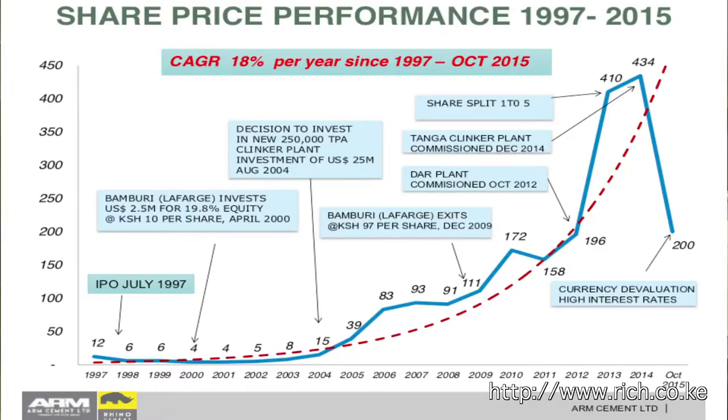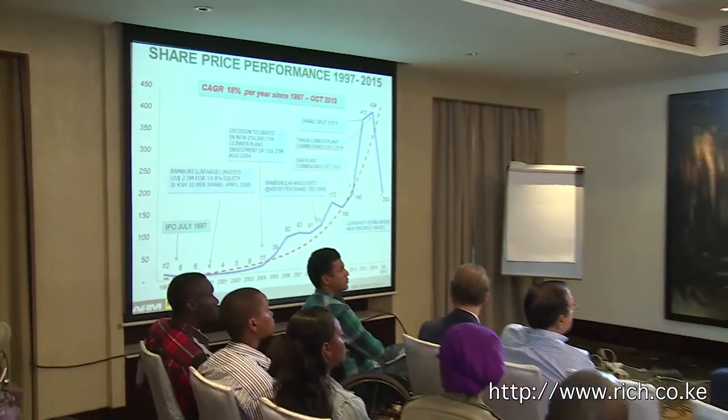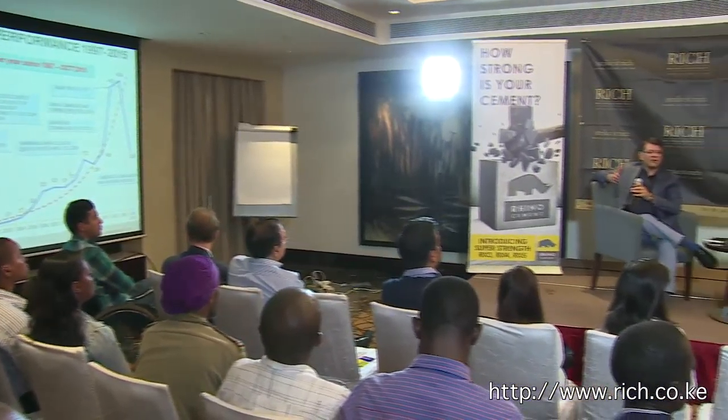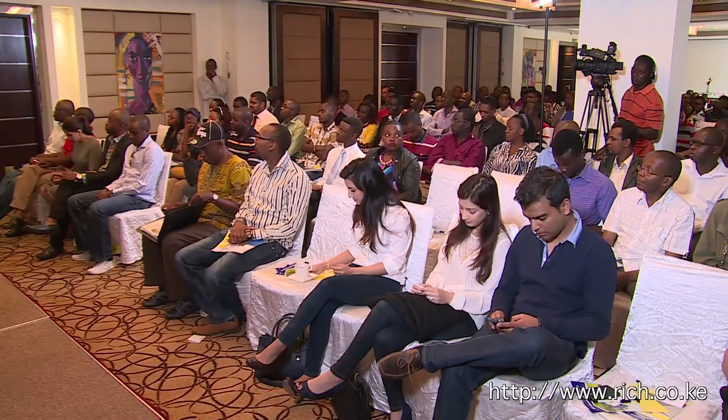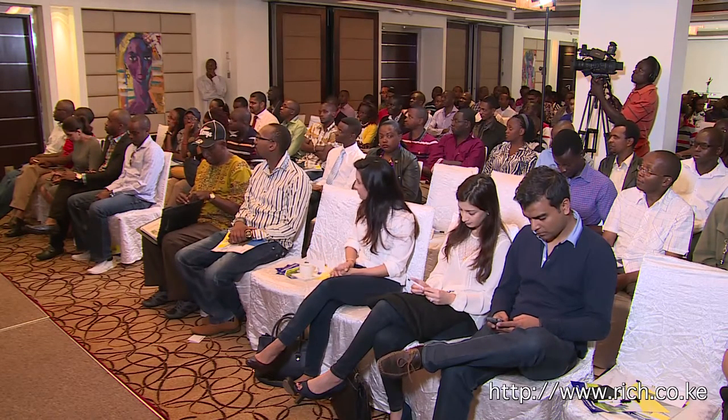cumulative average growth rate. Had you invested in the company even 10 years ago, you would have had a 20 times return. Had you invested in the company 5 years ago, it would have been a 6x return at today's prices. I just want to go through a few highlights in this chart.